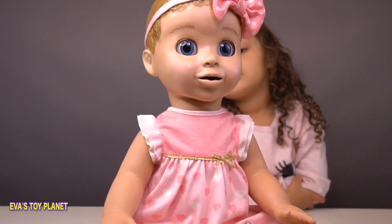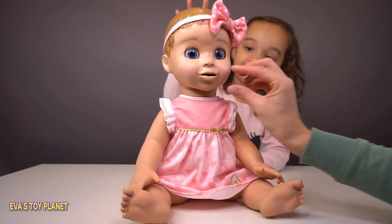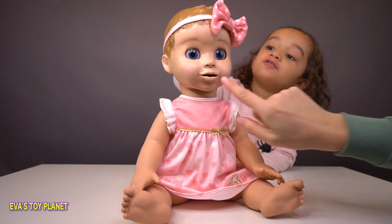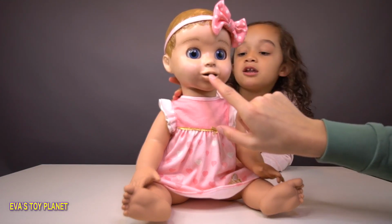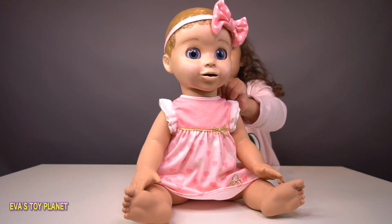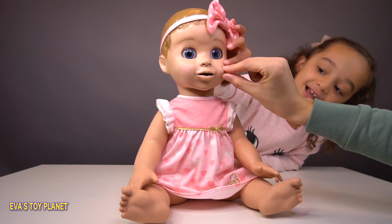Right, guys, so here she is out of her box. What do you think, Eva? Cool. Look at her face. She's got really lifelike cheeks. You can pinch her cheeks. And really lifelike hair. And her mouth moves as well, doesn't it? Yeah, and you can move her neck. So you can move her cheeks, because everybody likes to pinch baby cheeks, don't they?